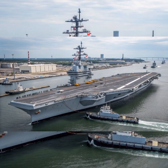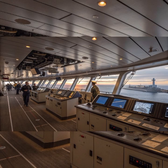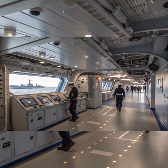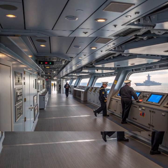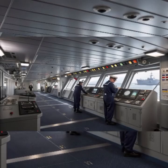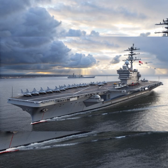This technology also reduces maintenance requirements and allows for quicker launches, enabling the Ford to achieve a higher sortie generation rate than its predecessors. Complementing EMALS is the Advanced Arresting Gear, or AAG, which replaces older hydraulic arresting systems. AAG provides a smoother and more controlled deceleration of landing aircraft, improving safety for pilots and enabling the recovery of a broader range of aircraft weights. Together, EMALS and AAG enhance the carrier's flexibility in supporting both manned and unmanned air operations, a crucial advantage in modern naval warfare where drones are playing an increasingly vital role.